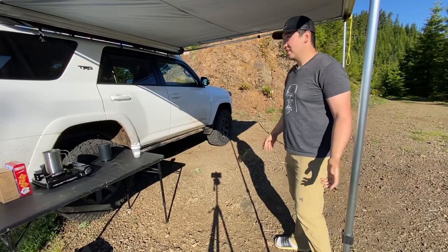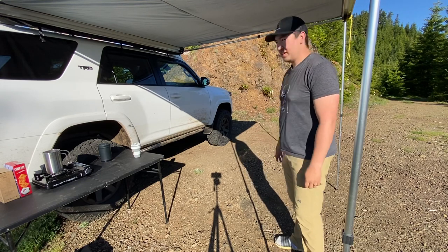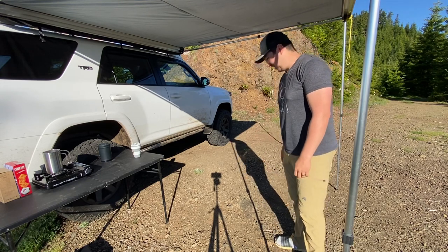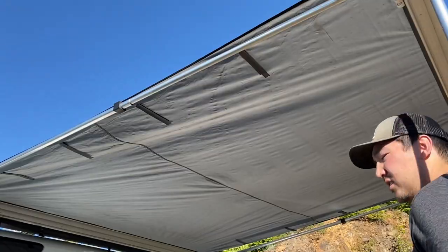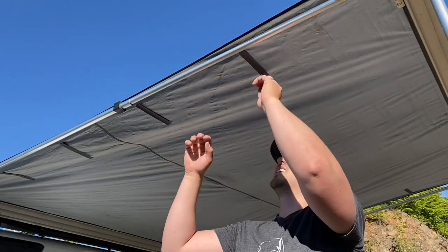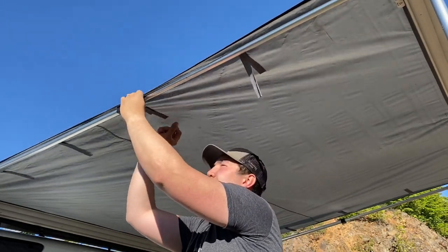Not much point in having the awning up right now since the shade that it's providing is way over there on my engine hood. So yeah, I'm just doing this to show you a few things. Just like most vehicle awnings, it comes with these Velcro straps that you can put around the poles.